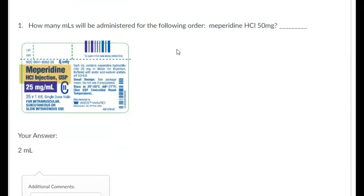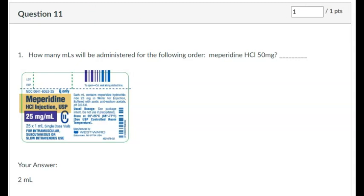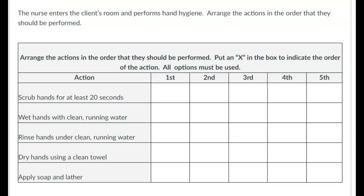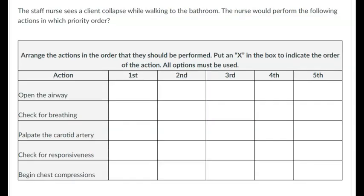Meds here. Let me look at this one quick. You got an order for 50 milligrams, so the correct answer was 2 mLs. Then you had some arranging and order type questions here. For the hand washing, you're going to wet your hands, apply soap and lather, scrub for 20 seconds, and then rinse and dry. This last order question is about witnessing someone collapse and then prioritizing the order for CPR.